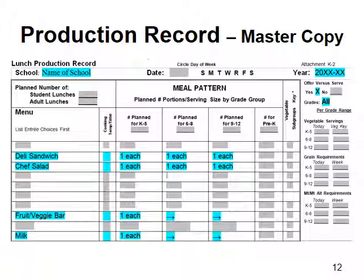So on this master copy, you can see the highlighted areas in blue: the name of the school, the year, if offer versus serve is used, and for what grades. The top line under the menu is left blank to record the daily entree. And in this example, a deli sandwich and a chef salad are offered every day along with the fruit veggie bar and milk for all grades.